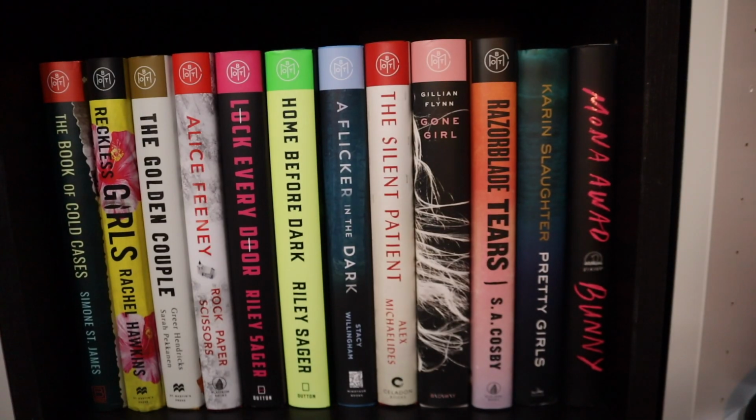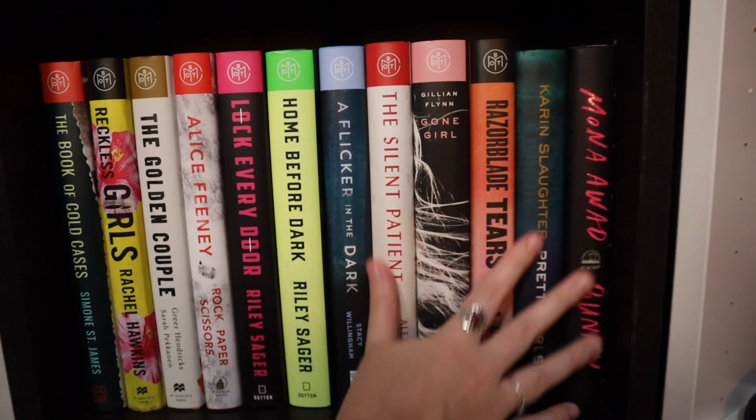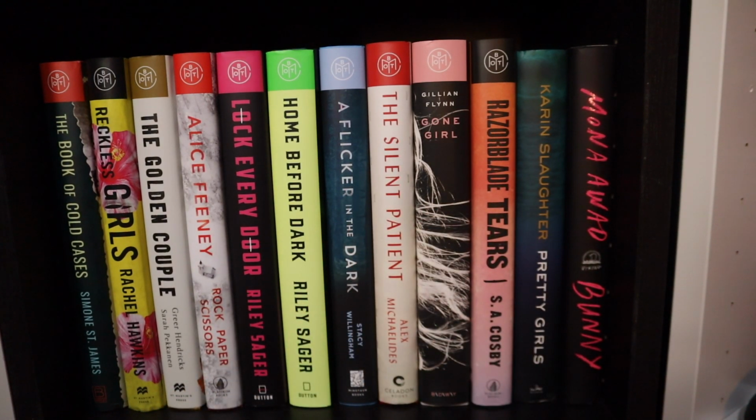I really don't know why I just did that, but it's cool because now I have these 5 that I need to read. I'll probably read them this fall, like during spooky season or something.